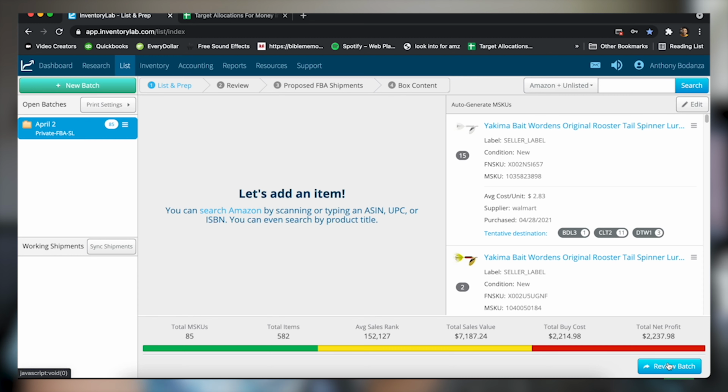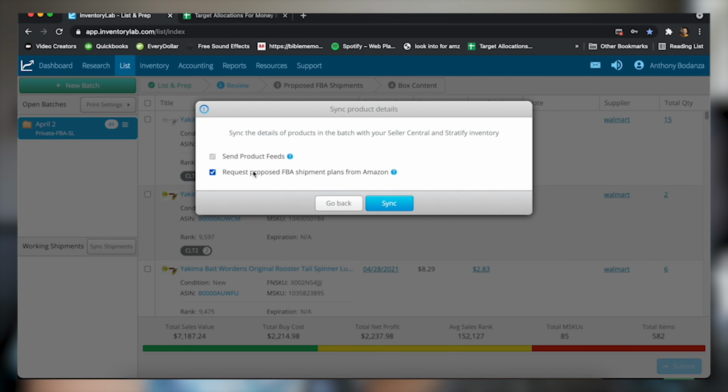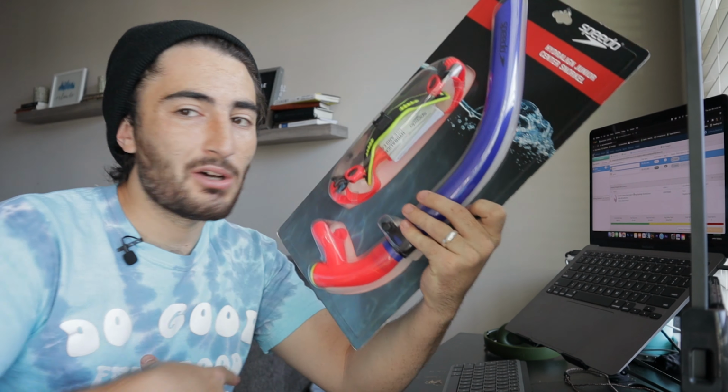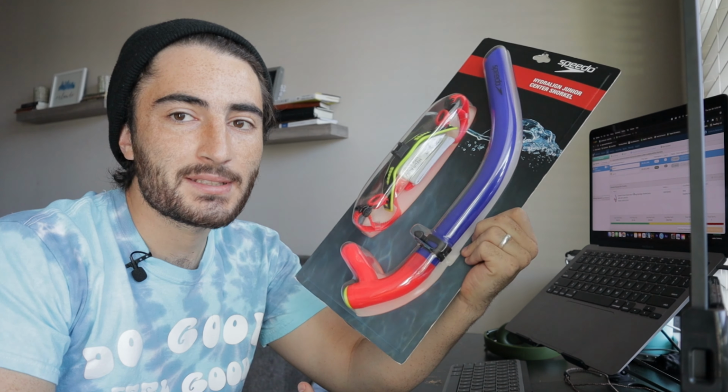Next up here is to hit review batch, overall summary of everything, submit, and we do have to request the proposed shipments from FBA. I'm hoping that it spits out only 1 shipment. It's 2 shipments. 1 shipment has 1 item in it. What is the item? Oh, yeah, it thinks that this thing is oversized. This thing right here is well below 25 inches, so I could just throw it in with everything else. But for whatever reason, it thinks it's oversized. Really happy that everything else is in one other shipment though. It'll make life a lot easier.